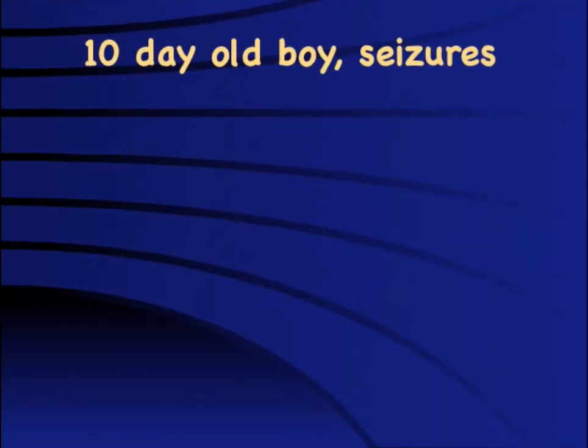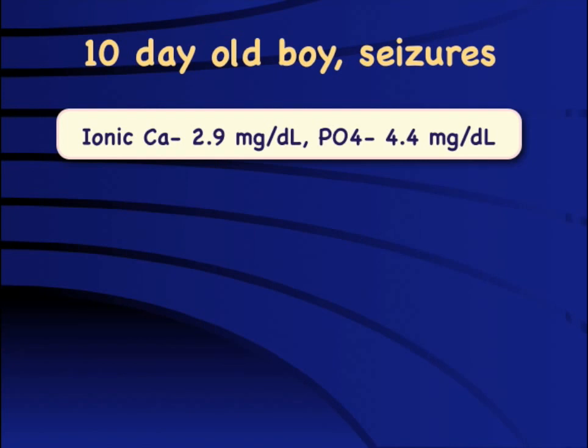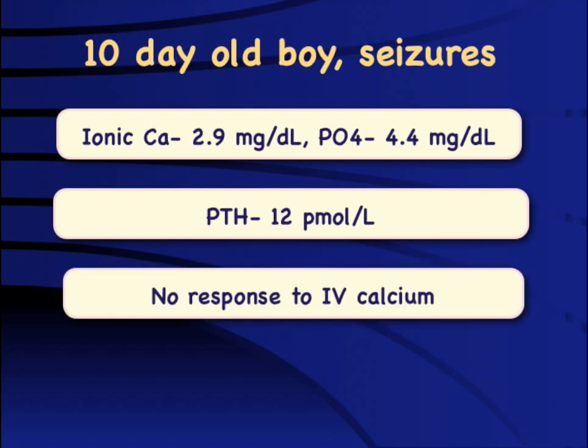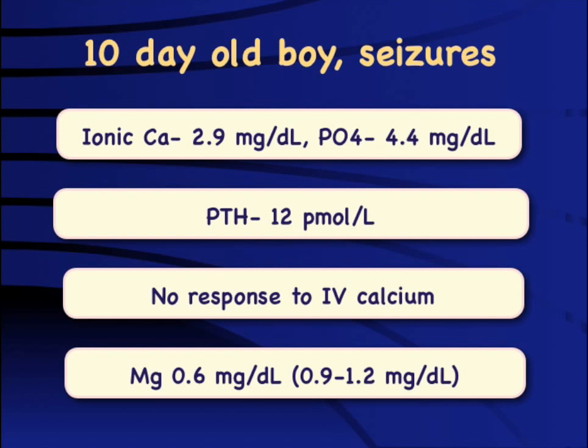10-year-old boy with seizures, ionic calcium is low, phosphorus is normal, PTH is in the normal range, low normal range one would say. So what should be done? Child was given IV calcium, but there was no response to IV calcium, and then a magnesium level was done which was found to be low. So children who have refractory hypocalcemia should be evaluated for hypomagnesemia in that regard.